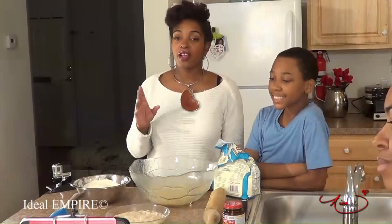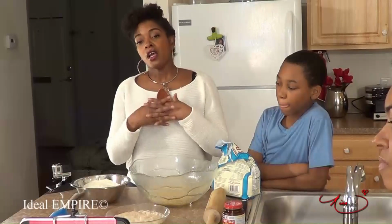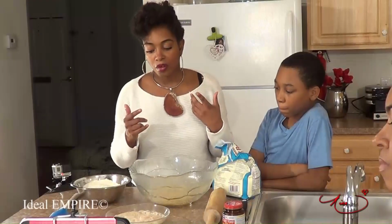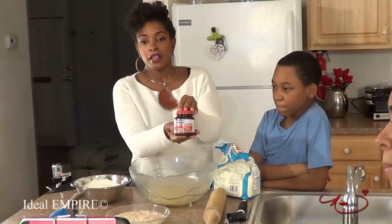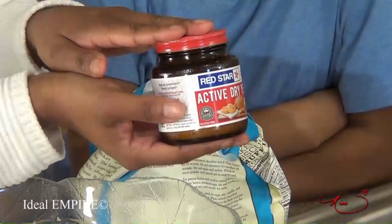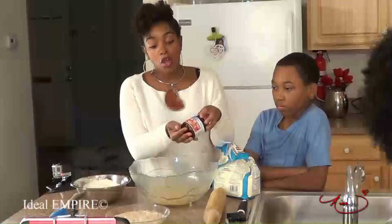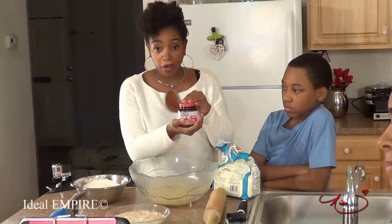All right, so I figured to make this easy, I should show you in three steps because it can get a little bit involved. So the first thing you want to do is to go ahead and activate your dry yeast. Now look, I'm showing you this. This is a very controversial ingredient because there are some vegans who don't have a problem with active dry yeast, and then there are some vegans who do, because it's a living thing. We here at Plant Dominant Dollars, we cook for everybody.